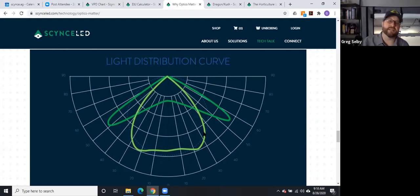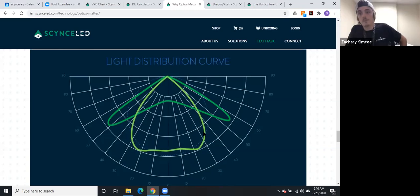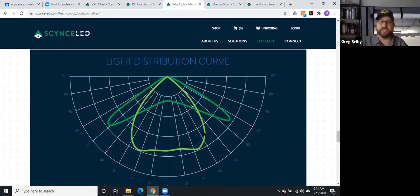You'll see a lot of the companies will give you 1,200 watts, but you've got to be 34 inches off your canopy, 28 inches off your canopy, at least. Because you're getting so much burn. So how much of those photons are actually reaching the plant and just wandering out into your tent or into your grow room? Wasted energy at that point.